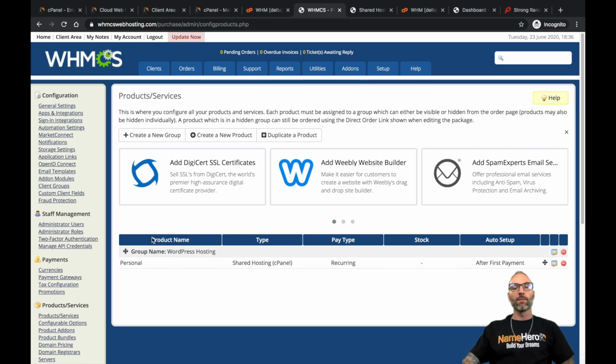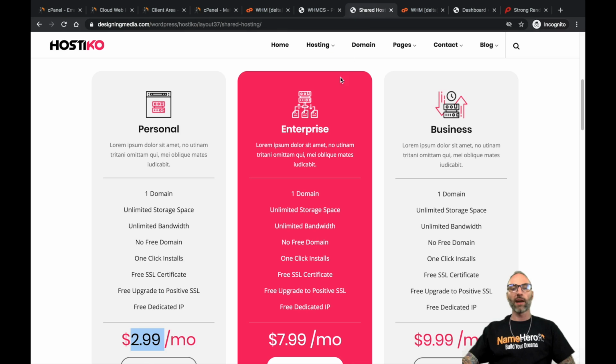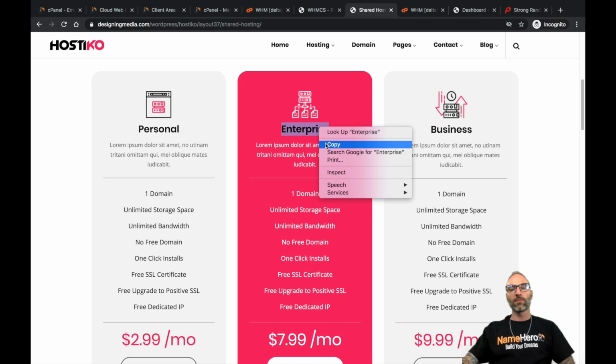So with that said, we're going to make this a lot easier now. It's not going to be near as long to go back through and add the other 2 packages because we're going to use the duplicate a product feature of WHMCS. So we're going to duplicate the personal package that we just created, and we'll go back here. This is called the enterprise one. And this should be your middle of the line package.